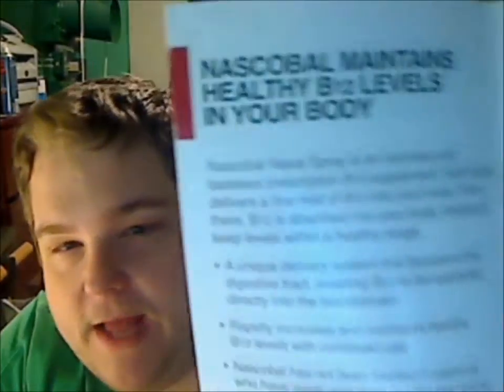I would assume, because it does ask on the form, anyone who's taking NASCOVA B12, diabetics, whoever, can get these vitamins. You don't have to be a bariatric patient, unlike the Bariatric Vantage program, where you have to be a weight loss surgery patient. This, you don't. If you read that, it talks about how to maintain.